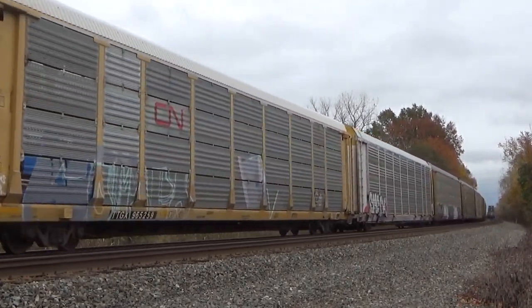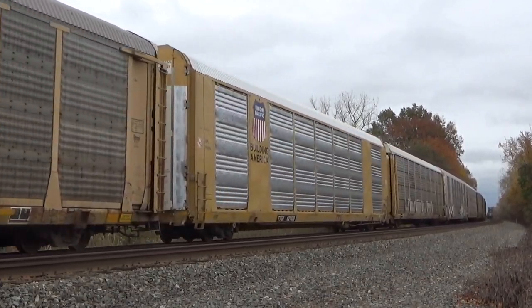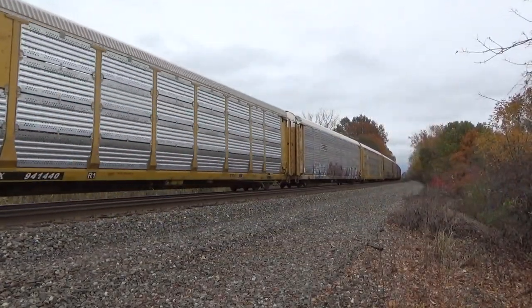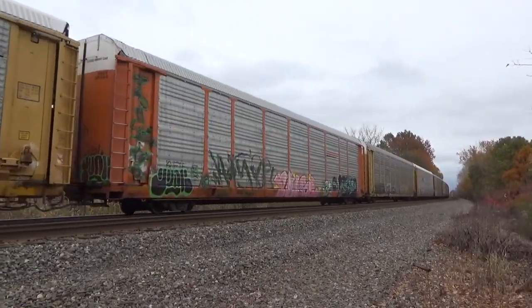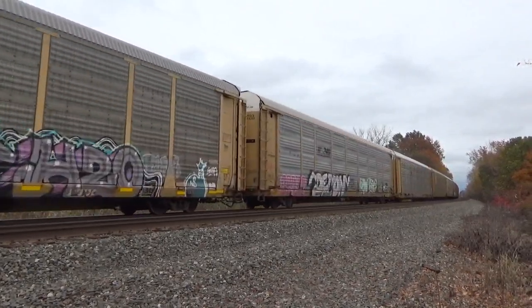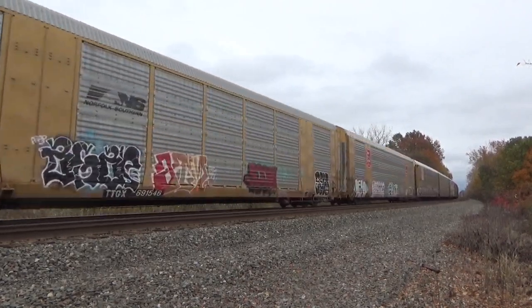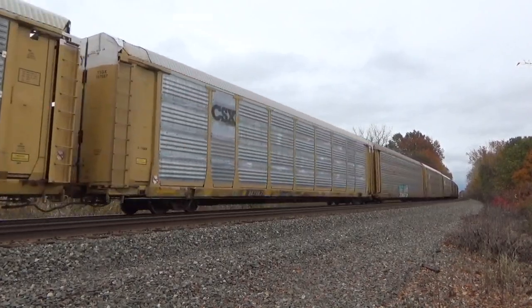What a nice crew on 11N. 11N is basically Dormerness, New Jersey, all the way to Sterling Heights, Michigan, with a UP GEVO second out. And 11N runs sometimes during the night and during the day. But all the times we come here, we always see 11N during the day.